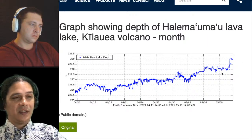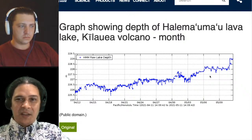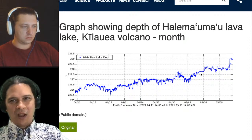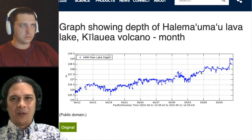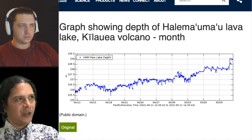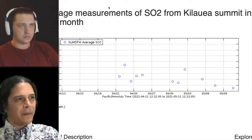And it could be that this crusting process continues and we end up not having such an interesting, beautiful snapshot of cascading one pond into another pond inside of a giant pit in a volcano for very long. So we'll appreciate it while it's there. All right, so that's the 1 month plot.